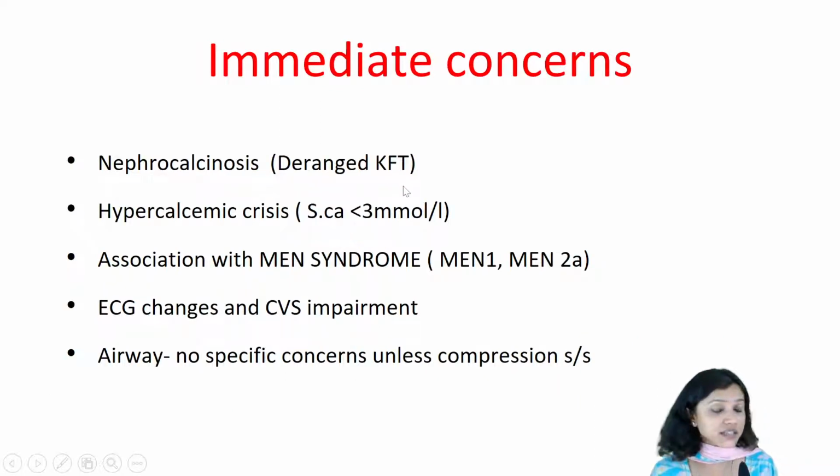What are the immediate concerns of this surgery? It can cause nephrocalcinosis, hence obstructive uropathy, hence deranged calcium. Calcium levels to be optimized before the surgery. It should be less than 4 millimole per liter, and less than 3 millimole per liter if ECG changes are there or renal manifestations are there.